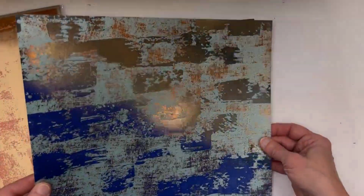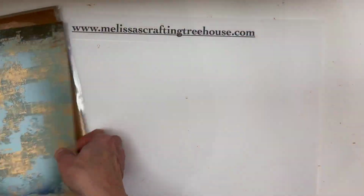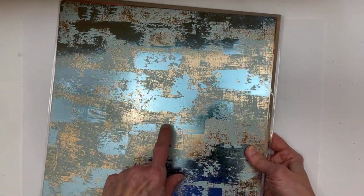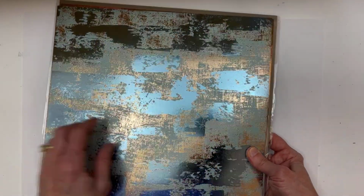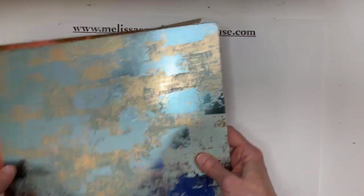So anyway, I know this is a little bit blinding. I especially love this blue one. So fun. This paper is going to be fun to play with. All right, so there's that. Probably, you would have to stamp with StazOn on this if you're going to stamp anything on it, or use it as a background because it does have sort of embossed elements on it. It's shiny and smooth and a little bit non-porous.